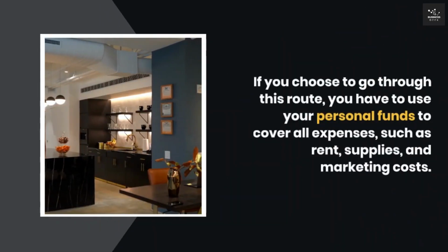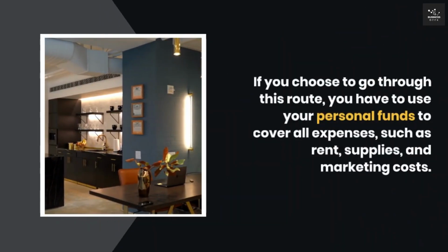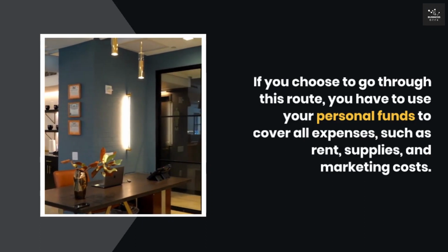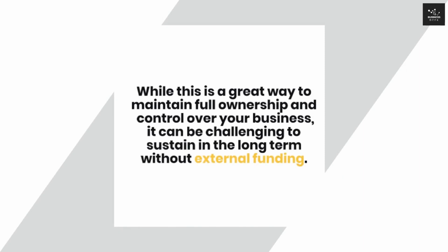If you choose to go through this route, you have to use your personal funds to cover all expenses, such as rent, supplies, and marketing costs. While this is a great way to maintain full ownership and control over your business, it can be challenging to sustain in the long term without external funding.